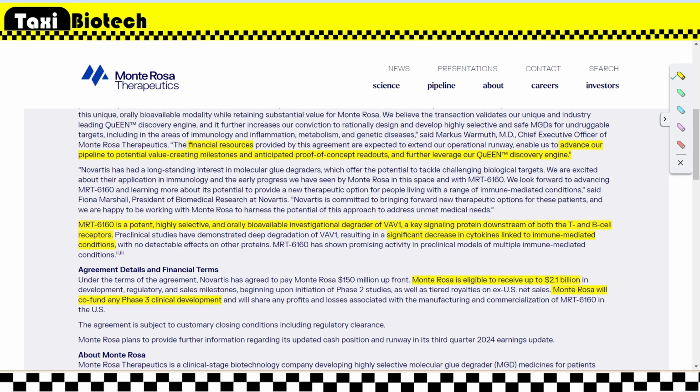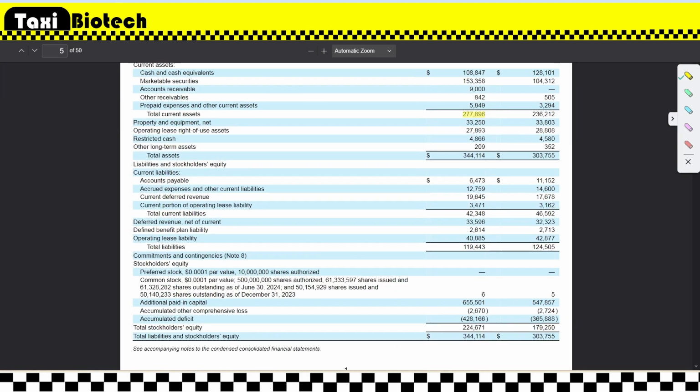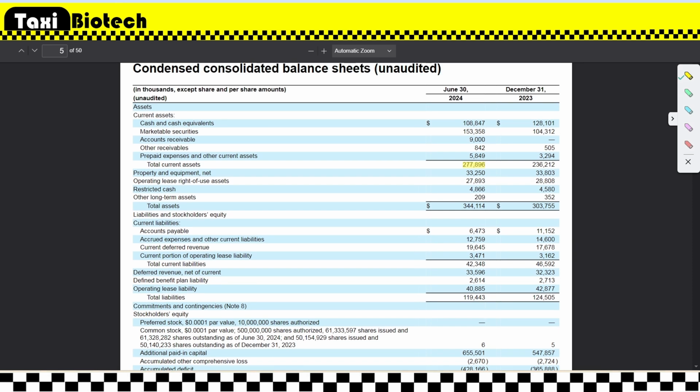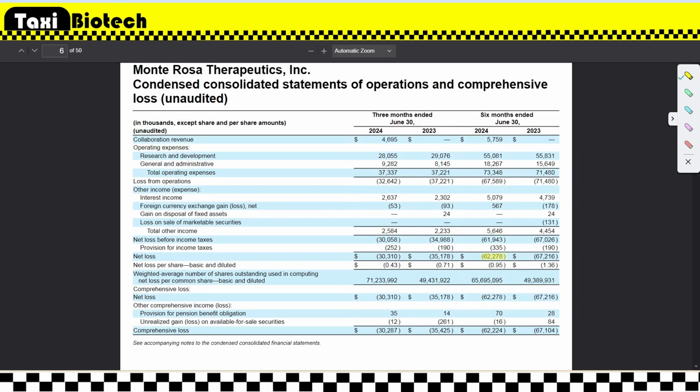As always, let's check the financials. Monte Rosa has 277 million in cash and a semi-annual expense of 62 million, giving them enough funds to complete studies without diluting investors through capital increases. They'll get substantial funding from Novartis, which is a big positive.